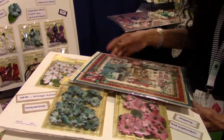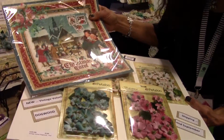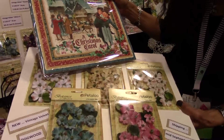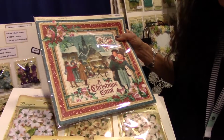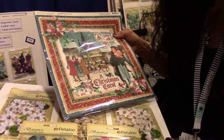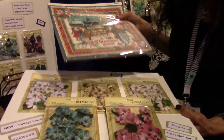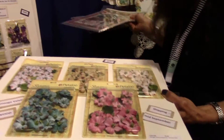So for example, this is Graphic 45's new Christmas Carol, and you can see just how perfectly the teal matches with it, the gold matches beautifully with it, the ivory matches beautifully with it. And we work with a lot of different companies to make sure we have flowers that coordinate with their papers. So they're not the only ones.